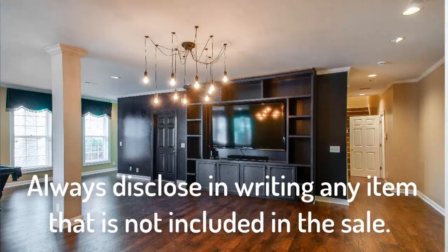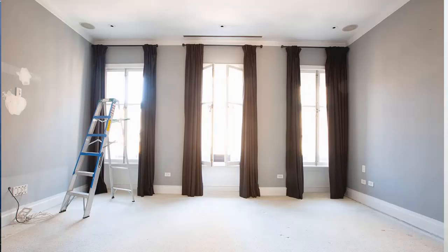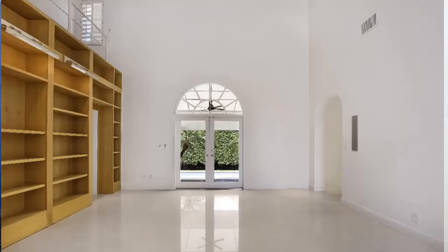The flip side of that is that you should not take things with you that were not agreed in the contract. For example, cameras, chandeliers, anything that is attached to the house. If it was not disclosed that you are going to remove those items, that could cause a problem with the buyer.